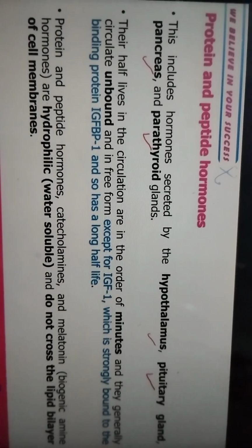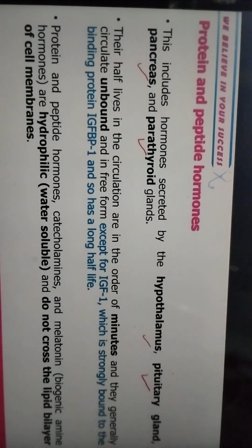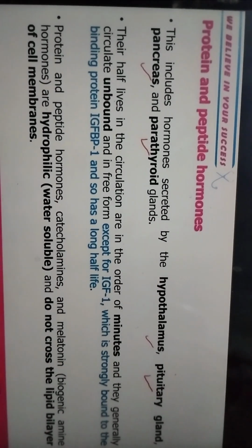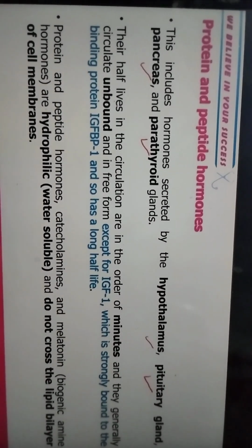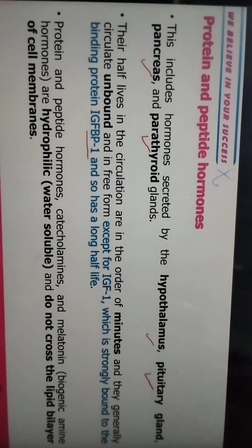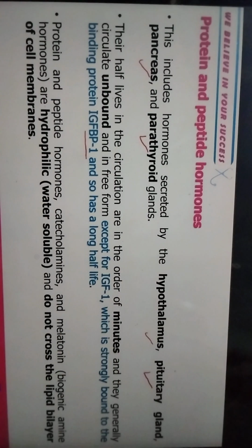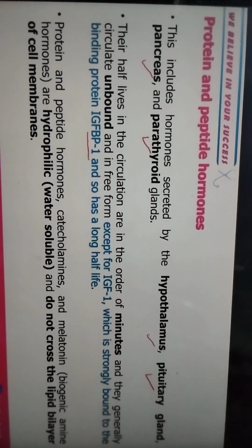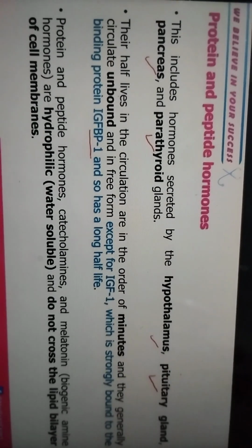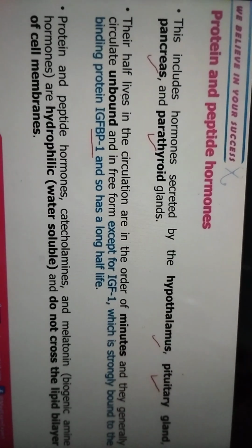They are usually circulating unbound and in free forms only, except for one protein hormone, which we call the insulin-like growth factor 1, because it has a binding protein, which is called insulin-like growth factor binding protein 1, and that's why it has a longer half-life. So we can understand that when a hormone is bound to a binding protein, it will have a longer half-life, unlike if it's circulating freely. If it's circulating freely, it will have a short half-life.